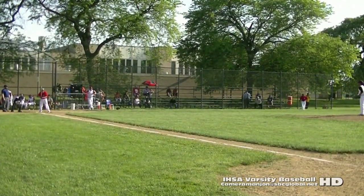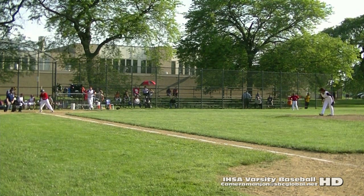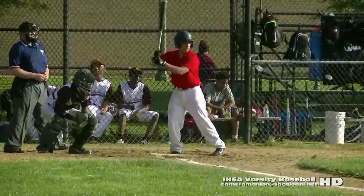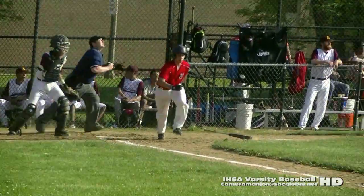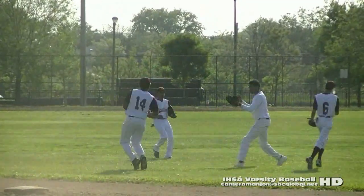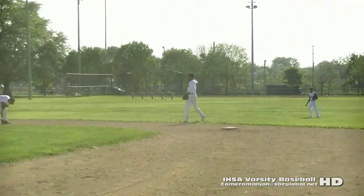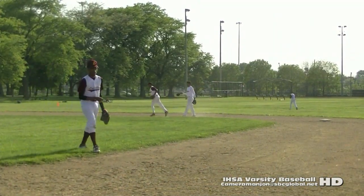Top of the third inning, UIC FireCats are at bat, holding on to a three-run lead as well. Oh, high fly ball. Call was made. Somebody may have been calling, couldn't hear him. But the catch is made. Nonetheless, there was four fielders there. One away.